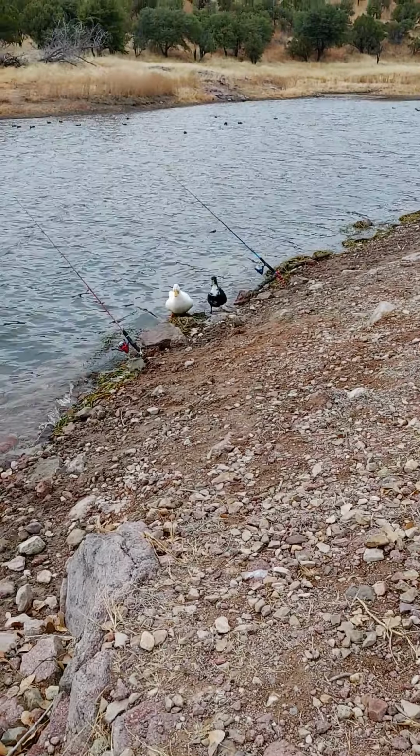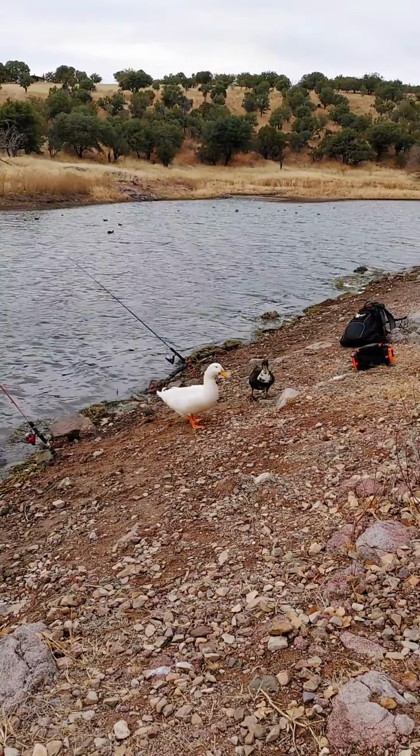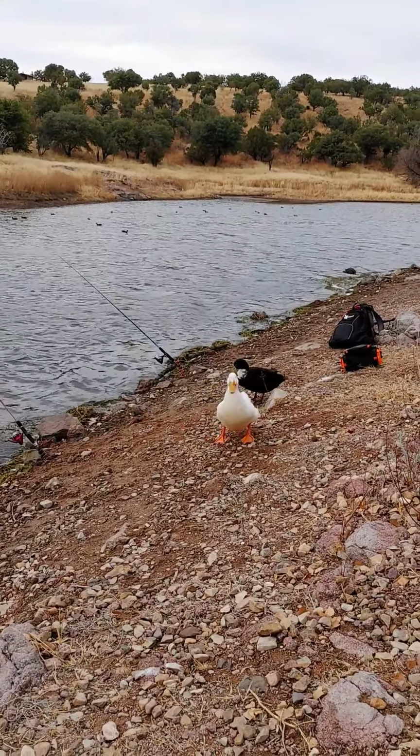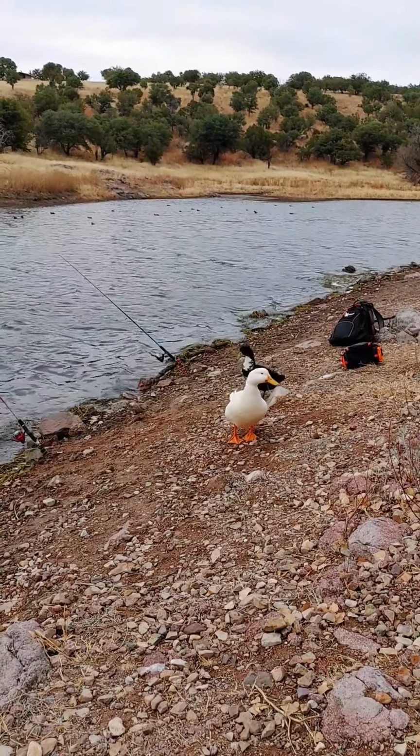So we came all the way to the other side of the lake. And look who came. Found us. That's so funny. They're so cute. I think they're a couple. They just like to hang out together. Here they come. Hi guys.